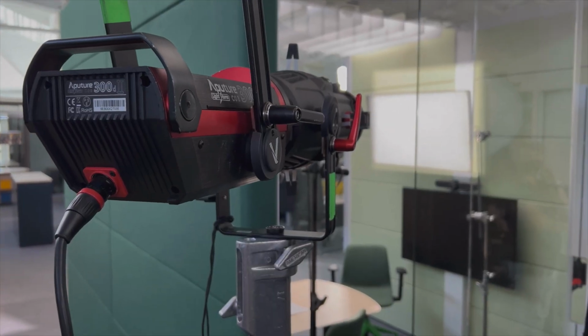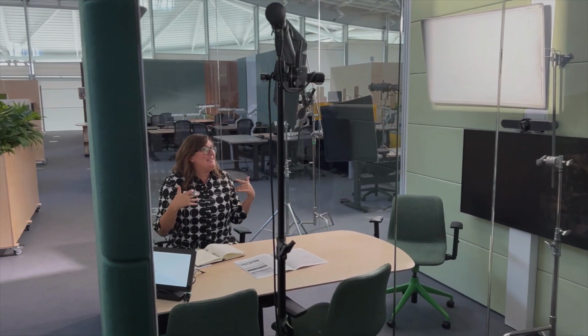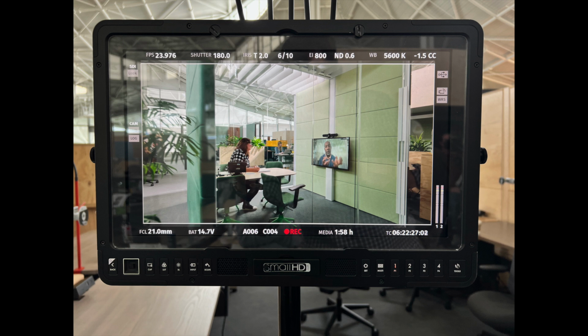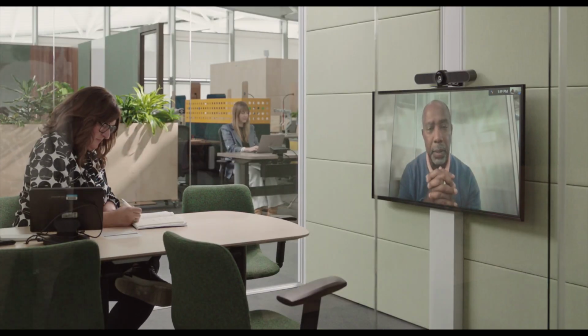When we came in closer for the interview, the dome would have been too frontal. So we needed something inside to wrap that harder edge light. And an Aperture 300D with a spotlight mount into a 2x3 Ultra Bounce was just the ticket. During the B-roll sequence in that box area, you can see there's a Google Meet conversation going on. We shot the content for that monitor close by at the same time.